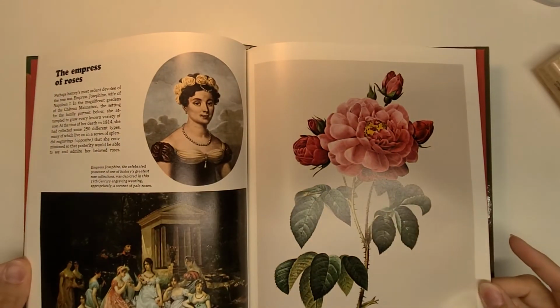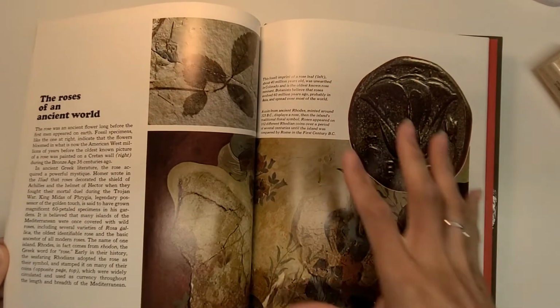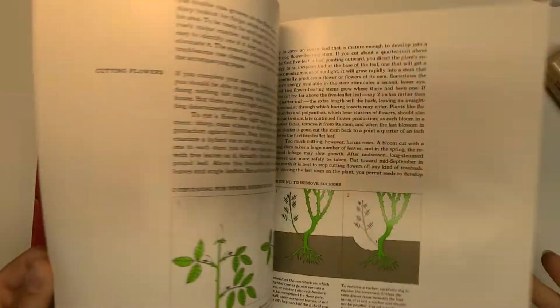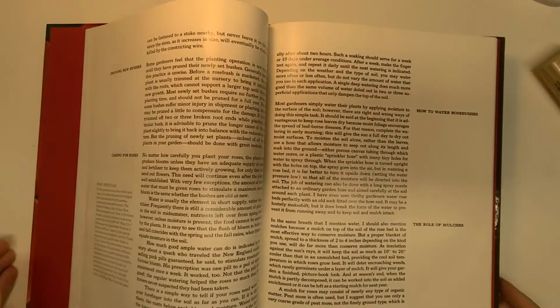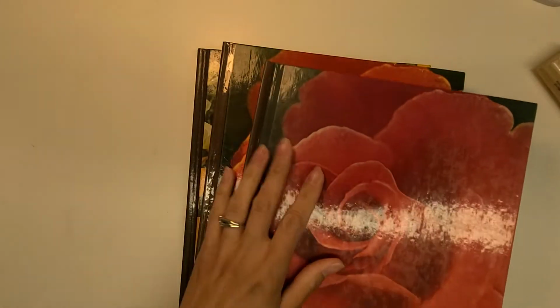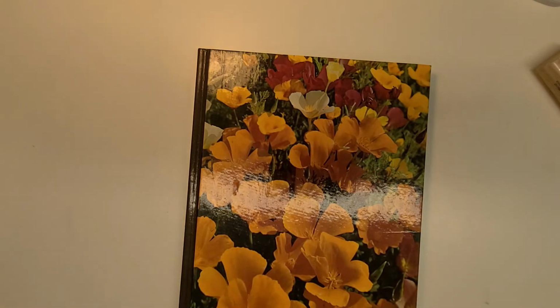Look at that. Look at that. Gorgeous. The ladies, the roses, the old stone there, how they grow. I don't care for that. It's like really neon green, but oh my goodness. So fun to have these books. I've used quite a few of these, not particularly roses, but this particular book.